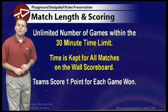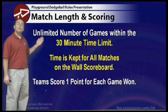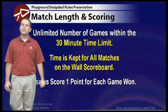Now, match length and scoring, well, all of our dodgeball matches are 30 minutes in length, and we play an unlimited number of games in those 30 minutes. So your court and your opponent may play quickly, and you may get in 12 games, you may get in 7 games if you're playing a little bit slower.